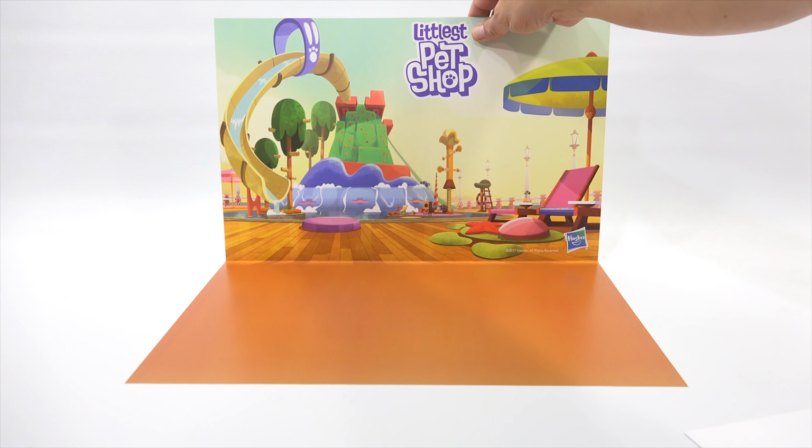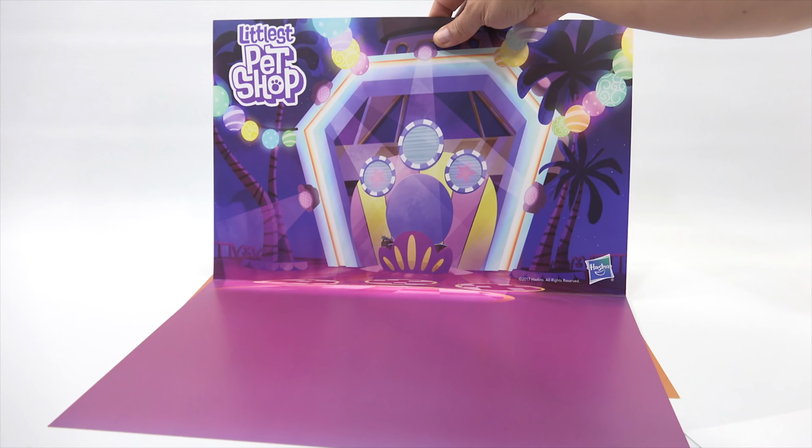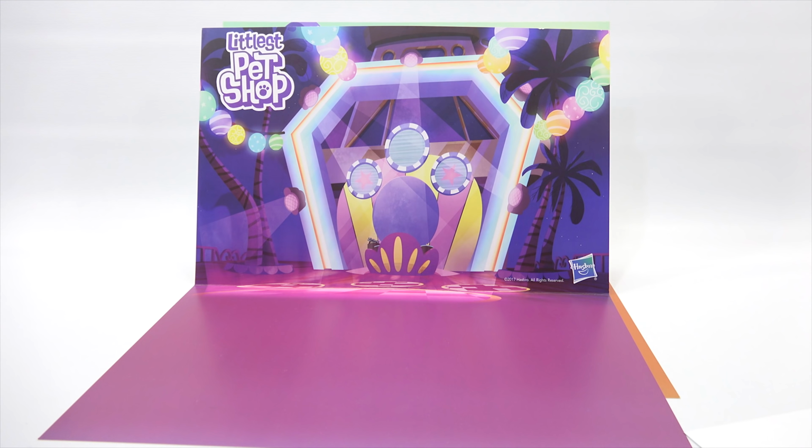That is number one. And then the other one is like a concert area or a stage. Check that one out. Really neat. These are definitely staying in our collection of Littlest Pet Shop. And then the last one is like a house setting. I wonder if these match other sets. What do you think? They might.